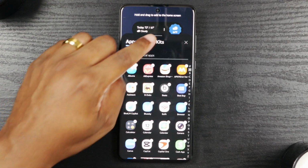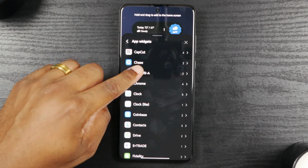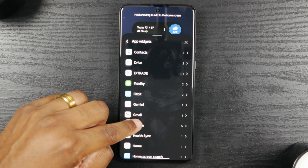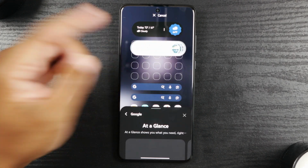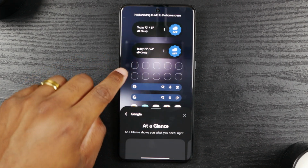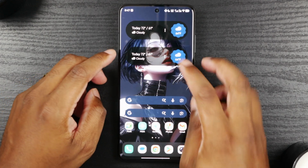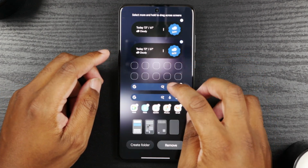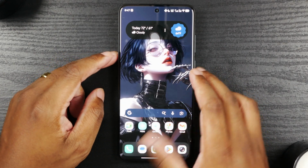So we're going to go right back in real quick. Go down, app widgets, go back to Google, and you see your At a Glance there. I'm going to drag and drop it there and we're going to make it semi-transparent. And see, there it is. So those work with no issues. Actually, let me go ahead and get rid of those extra ones so I don't have to clean it up later. All right, so that's those.